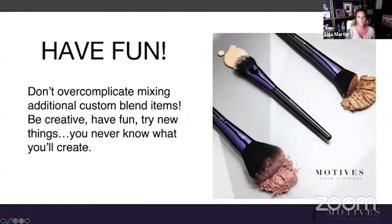So most importantly, it's really just to have fun. It's supposed to be an extension of you. It's supposed to make you really unique as an artist or a custom blend specialist. It's designed to make your customers just fall in love with their skin again.